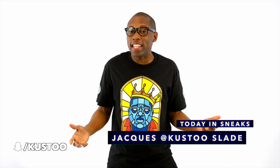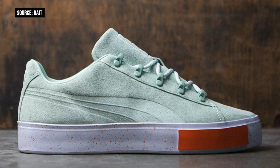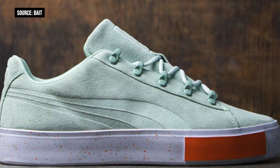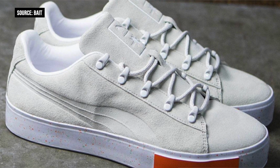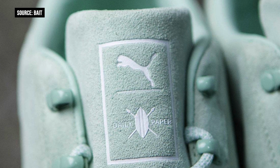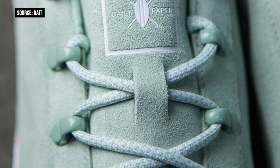I am your host, Jacques Slade, and this week kicks off with some love for PUMA, and before you turn your nose up about it, check this out first. The model is called the PUMA Court Platform, and as you can see, it's a little different from the usual Pumas that you see on the timeline. I have personally never worn this model, and it looks like it's a throwback to the old actual tennis shoe days of the sport. This updated silhouette is a collaboration between PUMA and Daily Paper, and it comes in two colorways. One is light green and the other is light gray.